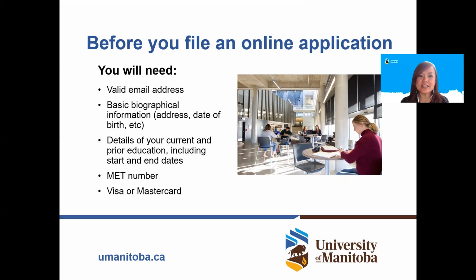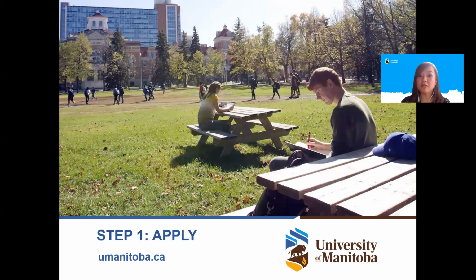Now, last but not least, an application needs an application fee in order to process, okay? So if you are domestic students, Canadian citizens, or permanent residents of Canada, the application fee will be 100 Canadian dollars. If you are international students, your application fee will be 120 Canadian dollars. We accept credit card, Visa or MasterCard is great. So make sure you have that information ahead of time. All right, now let's move on and talk about how to apply.